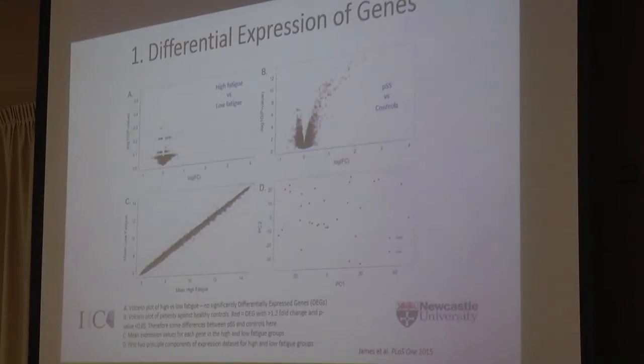And essentially this volcano is quite inactive, showing that there's actually no difference between the high fatigue and the low fatigue groups within this group, and it's also worth pointing out there were 38 patients in the high fatigue group, 21 in the low fatigue group, and we couldn't find a difference there. There were, however, differences in the next one in B between the Sjogren Syndrome patients and controls, as shown by the eruption on the top right-hand side of this plot, showing that there were differences in expression. In fact, 334 genes were differentially expressed in the Sjogren's group.